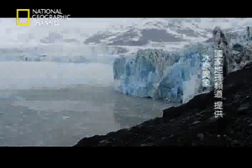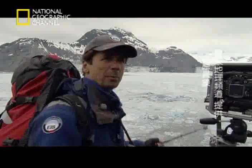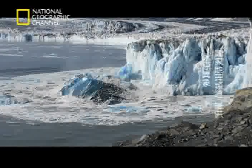It's a revelation. Every time we open up these boxes and download these images and bring them up on the computer and play them back, your eyes are popping out of your head. Although calving is normal, the Columbia is losing ice so quickly that in the last 30 years the glacier has receded 16 kilometers up the fjord.